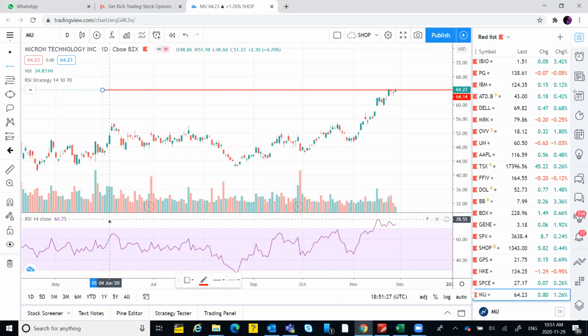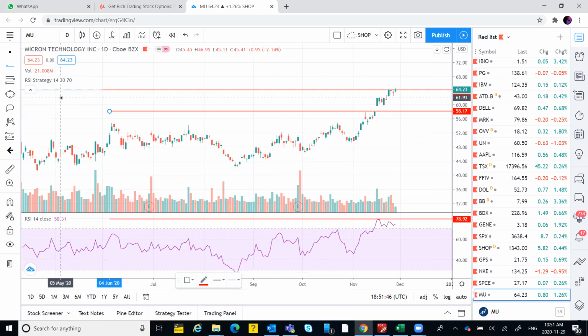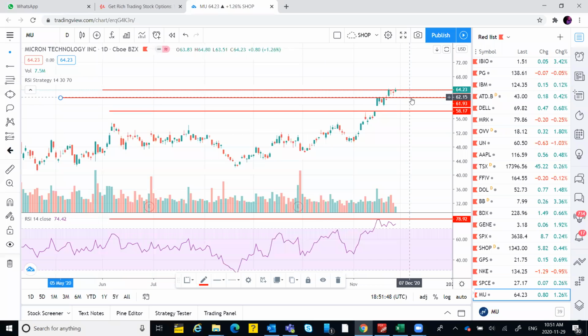Look at the RSI. RSI wasn't able to cross these levels, around 78, and 64 seems to be resistance. And then we have a gap up, so this gap can be filled in. The next level that we are looking for in this stock is 58, and before that a little support at 61. So 61 and then 58. If it falls below 61, the next level is 58, and this is going to be quicker than the previous one. So these levels should be taken care of.